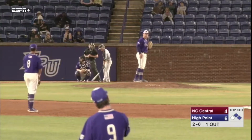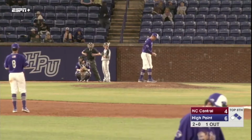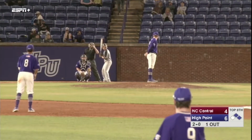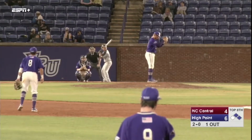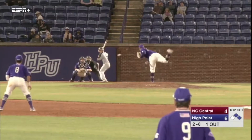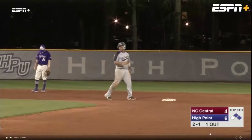6-4 HPU up by two, trying to nurse this two-run lead they were just given in the bottom of the seventh. Certainly don't want to give it back in what would be a nice bounce-back win for the Panthers. It'll be a 2-0 here. It is on the inside corner, called for a strike, 2-1.